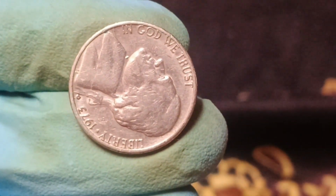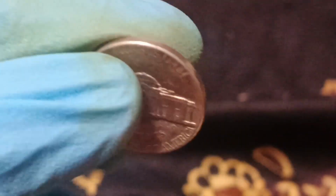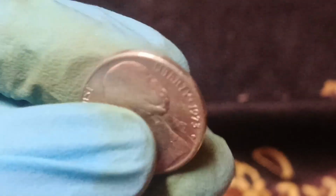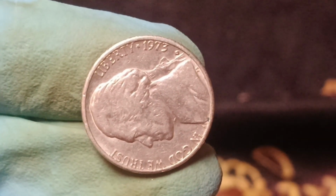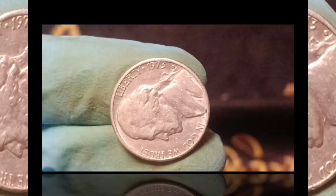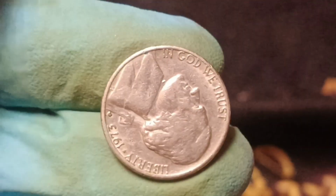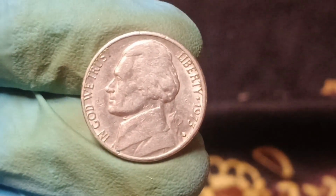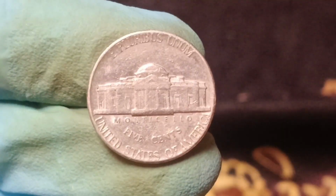The allure of the 1973 D Jefferson nickel also lies in its psychological value, the idea that a common, mass-produced coin might secretly be one of the rarest and most valuable coins in existence. The average person could be holding on to this treasure without the faintest clue. This has led to a wave of collectors and amateurs alike flooding their homes, banks, and coin jars in hopes of finding the next multi-million-dollar nickel. Social media has only fueled this phenomenon, with viral videos showcasing lucky finds, stunning error coins, and stories of rags to riches all sparked by a single nickel.